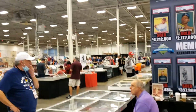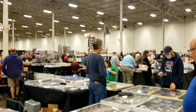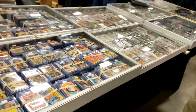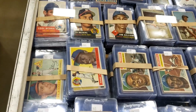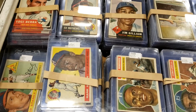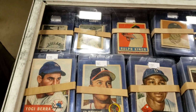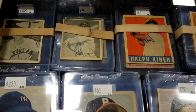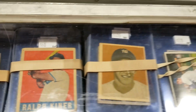All right, you can see coming in here, Memory Lane had a booth set up. They were taking submissions for their next auction. And right here is a dealer booth. There were tons of vintage at this show. There was some modern, but here you can see a lot of the vintage. You can pause the video and check out some of the prices. But in general, vintage is king at CSA.